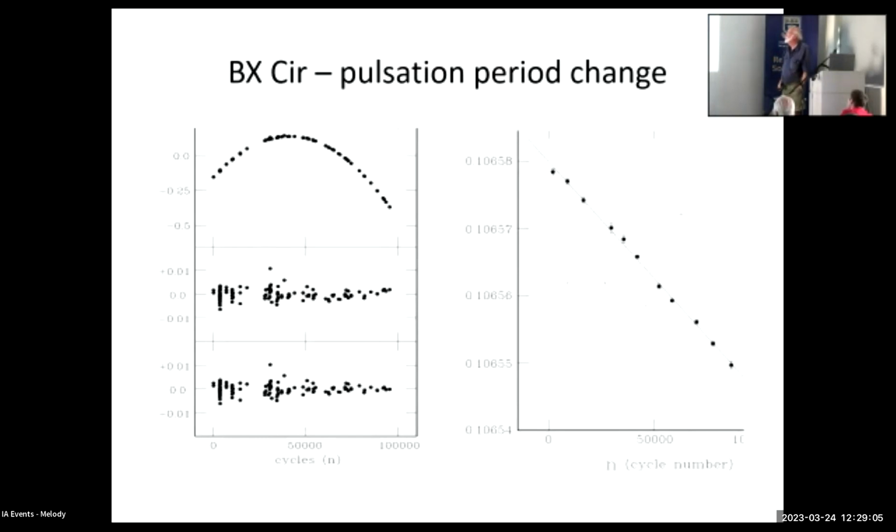And BX also has exactly the same shape as the other, V652 Her, when you get the O-C diagram, except the rate in this star is 20 times slower than V652 Her. So it's in a somewhat different part of the HR diagram doing much the same thing. And I only just last week or the week before had a look at this stuff. I think there's a second order term there. I'm going to try and get some data here before we publish this stuff.